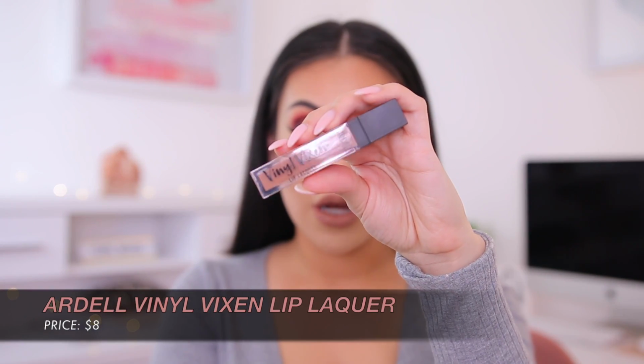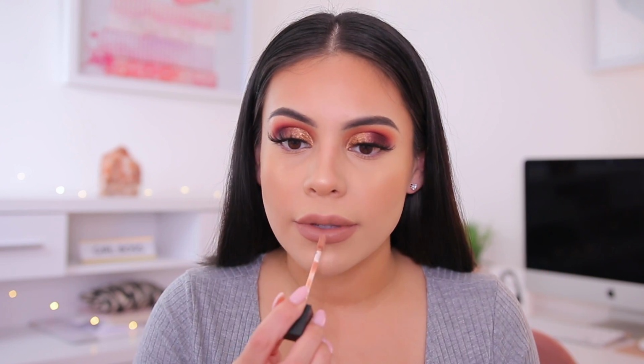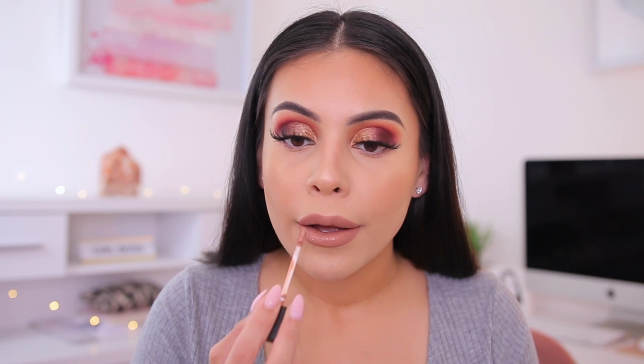Then I'm gonna top that off just because I love me a good gloss. I'm gonna use a little bit of the Ardell Vinyl Vixen Lip Lacquer, and this one is in the shade Kinky Nude. So honestly, you could have just went in with this and a lip liner because this is super pigmented, but I love the lipstick so much. So I'm gonna just use a little bit of this right in the center. It's a little bit lighter than the lipstick.